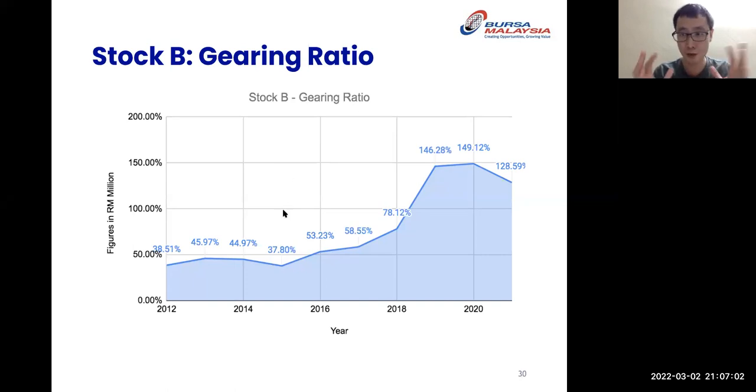Okay. Now, do know that stock A and stock B here are not fictional stocks. These are real stocks that are listed on Bursa Malaysia. It's just that I conceal their real identity. Because if, let's say, you hold stock B, then it's not so nice to reveal who stock B is. Let's just put it that way. Okay.